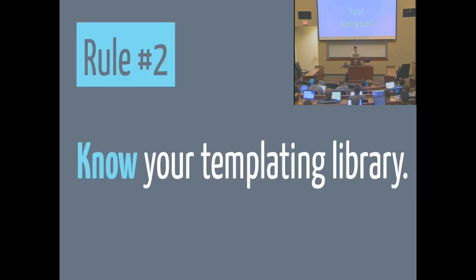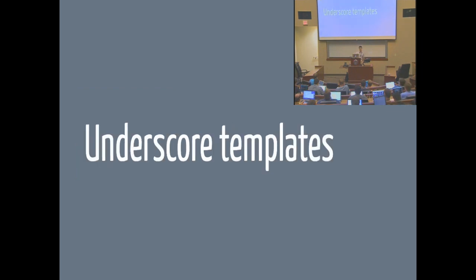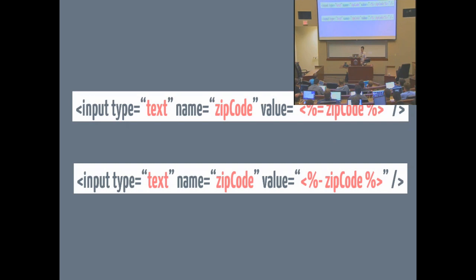Thank you. Next rule, know your templating library and use it properly. So first example is underscore templates. I want you to look at these 2 lines and spot the difference. One of these lines of code escapes and one does not. Actually, that top piece of code does not escape, and that's copied and pasted everywhere. If you look on Stack Overflow and stuff like that, everyone uses the equals example, which isn't great.